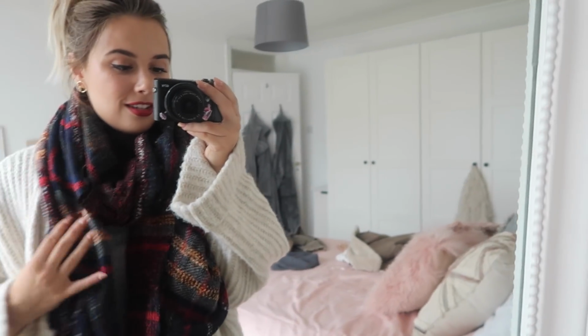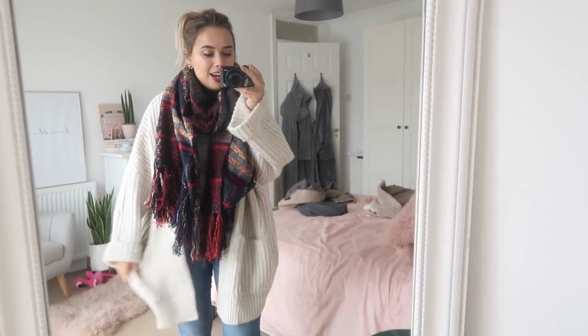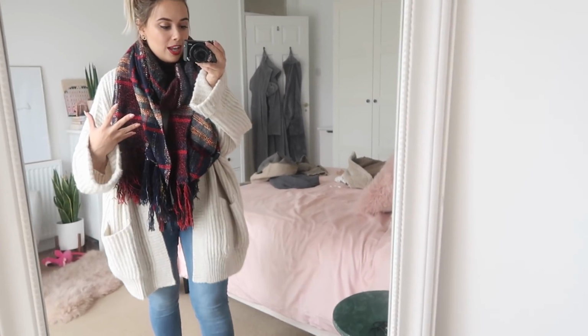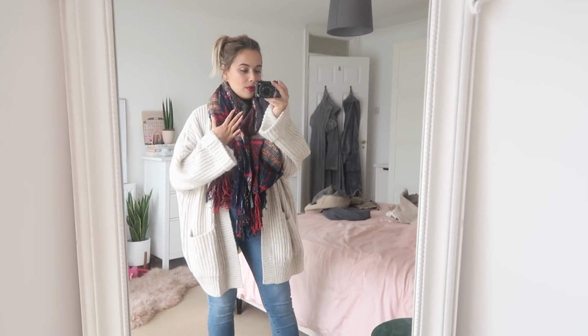So this is our multicoloured scarf. It's so freaking autumnal. I love it. I like the way it goes with this cardigan as well. I think they work really nicely together. Kind of adds a pop of colour. Yeah, I do really like it. I think it's going to look super cute with a leather jacket as well. Old blog readers will remember I used to have quite a few Zara scarves and I loved them and got so much wear out of them, so I'm sure those two will be no exception.